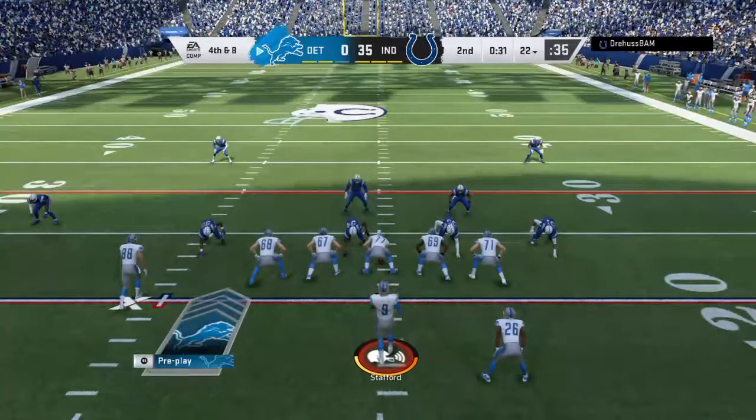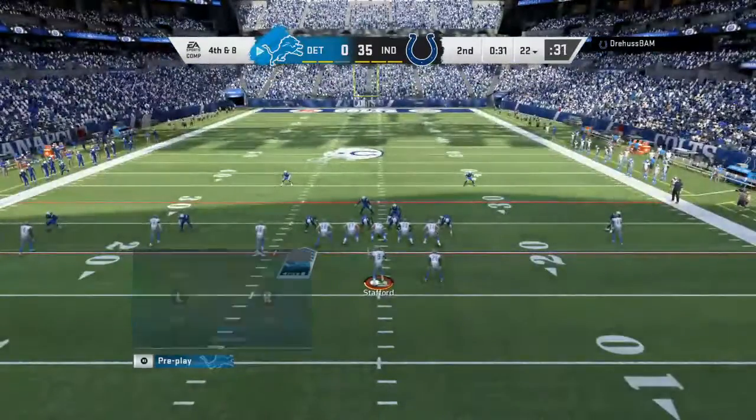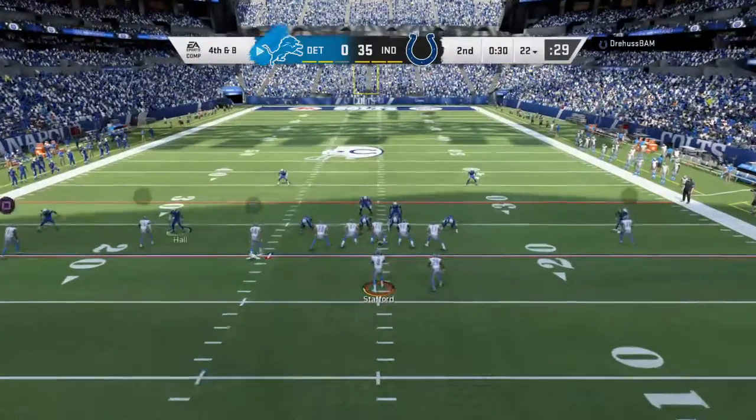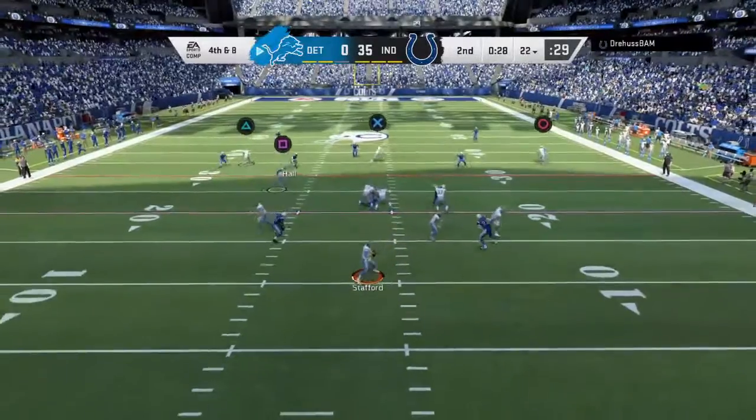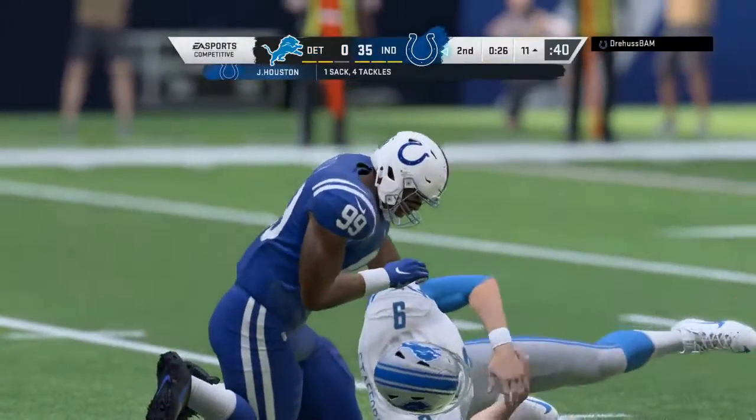Stafford will stay out there. He'll lead his guys up to go for it on 4th down. 32. They are going to go for it. It's Stafford. And the pressure gets to him and brings him down.